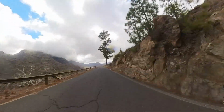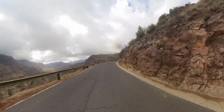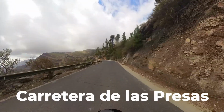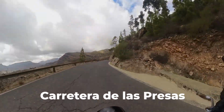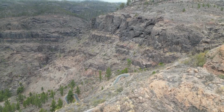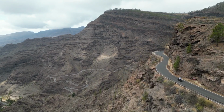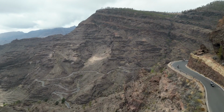So, just to give you some fact, I've been calling it the GC-605, which is its proper name. Its Spanish name, or the road name if you like, is Carretera de las Presas. That means road of the dams. There are various dams supplying fresh water up here in the hills. You can't really see them, but trust me, they're there. We did pass one, but I don't think it's on the camera. Now, the descent is just under 1,000 meters.